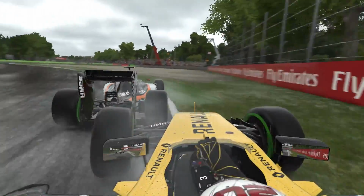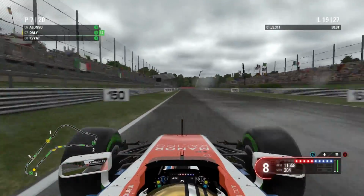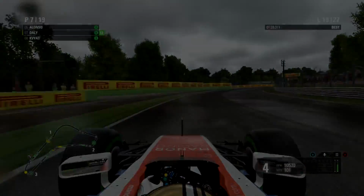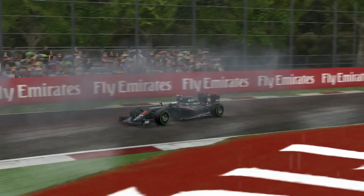Replay with Magnussen here, something happens. Yep, he goes in deep with a Force India, and he gets glued to the Force India like I did to Rosberg. Carlos Sainz is now out of the race. Jenson Button is out of the race. Do we have a contender for a third? No, we don't. Okay, so let's see the replay.